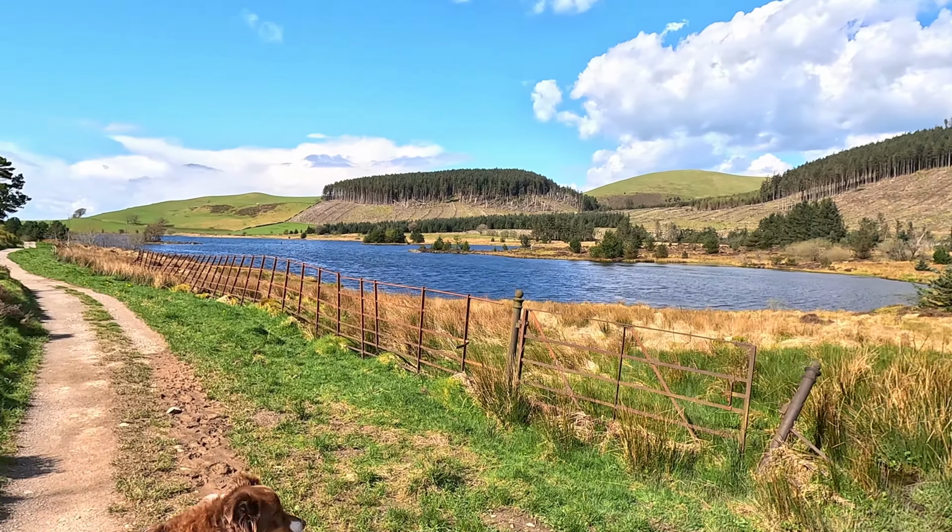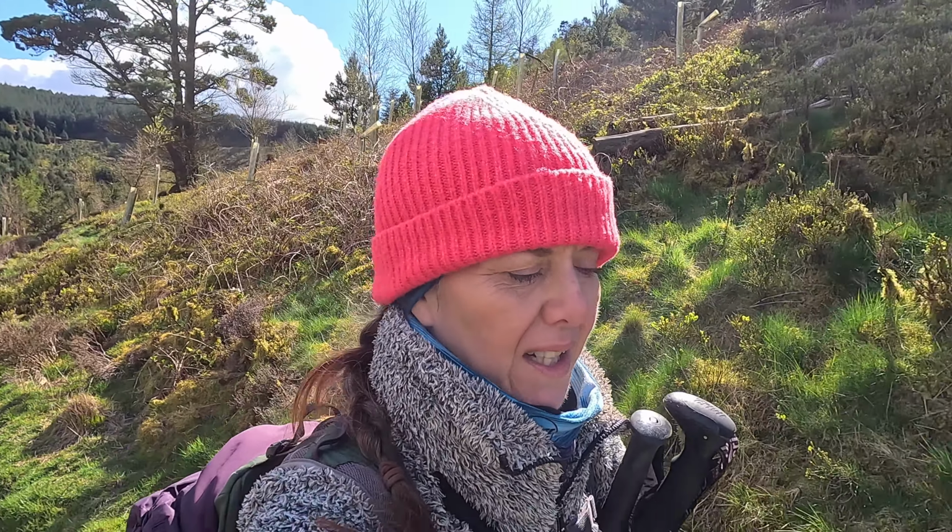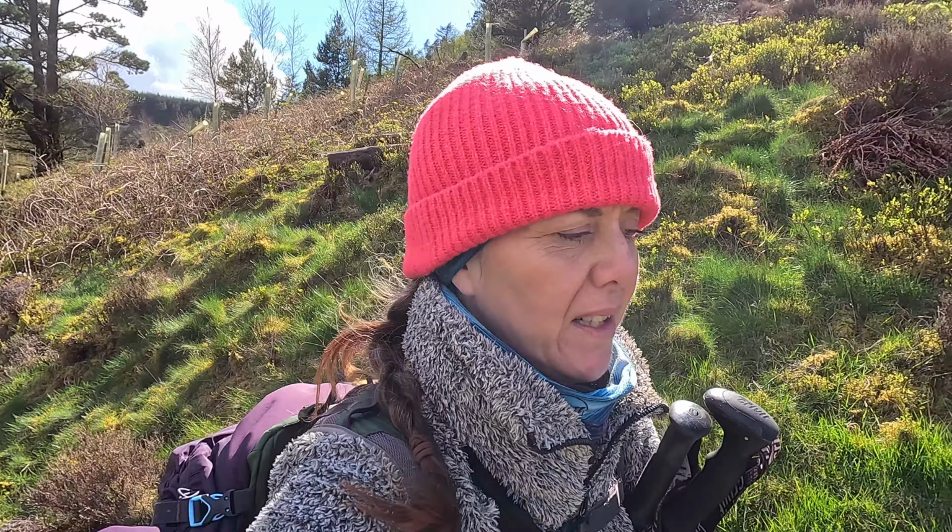So that makes a nice little loop as well. Oh, I'm glad I managed to get down Donkey Trod. I sprained my ankle quite bad on High Pen, so it's been really painful from High Pen, Low Pen, and down the Donkey Trod. Not so bad now I'm on the flat.